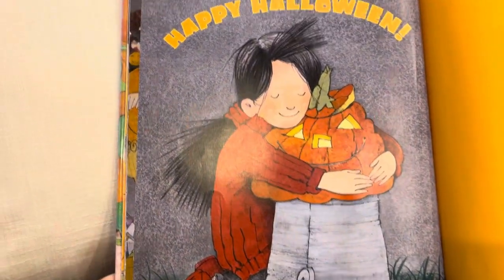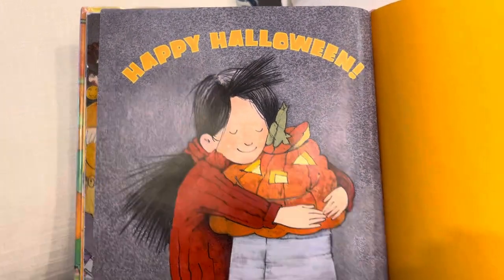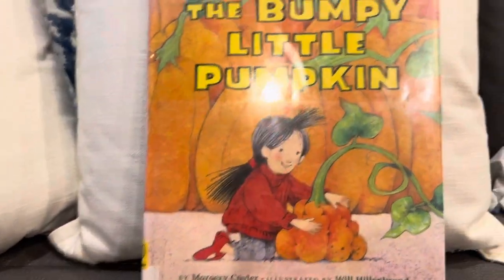Happy Halloween. She loves her jack-o'-lantern. And that's the end of The Bumpy Little Pumpkin.